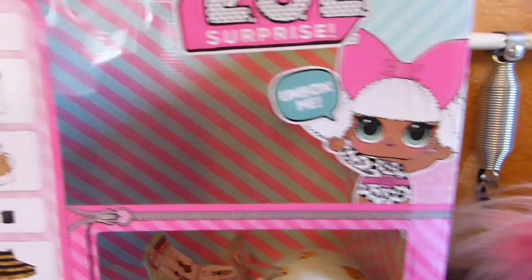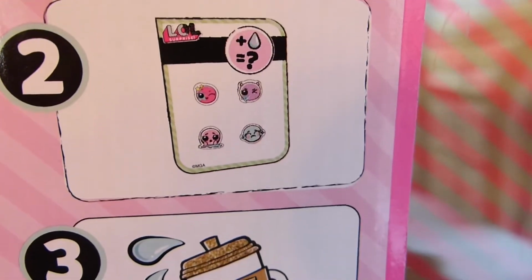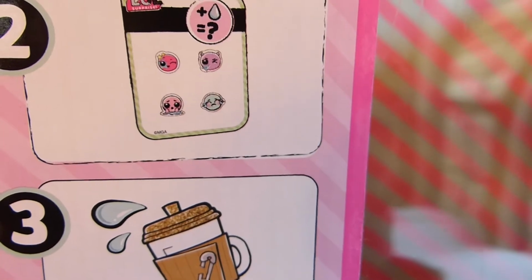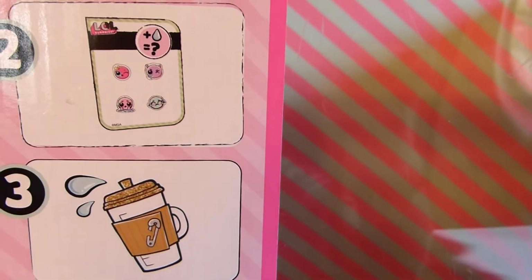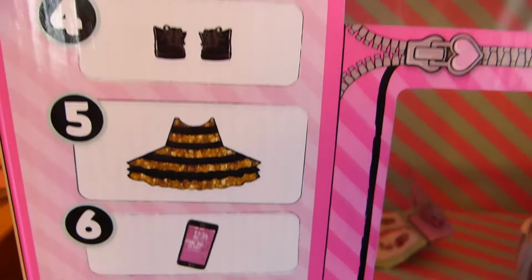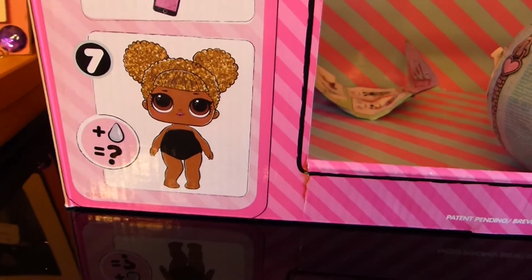Unbox me. Look at my little message. See whether I cry or I pee or what else do I do? You either color change, pee, spit, or cry. Oh, and then I have a little bottle and I come with shoes, a dress, an accessory, and me.